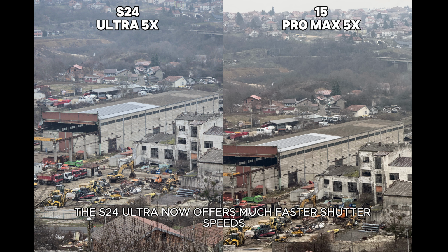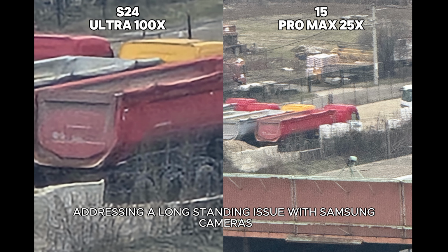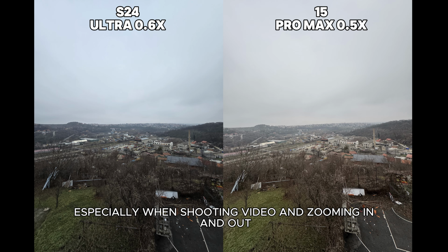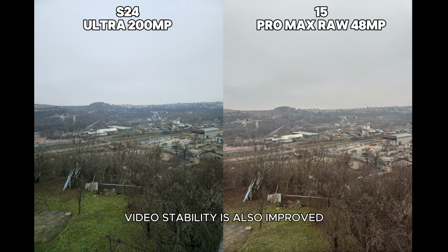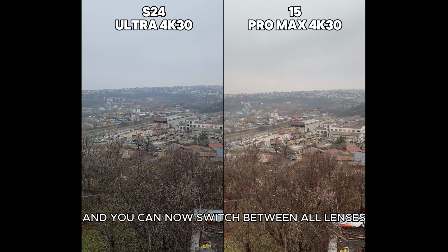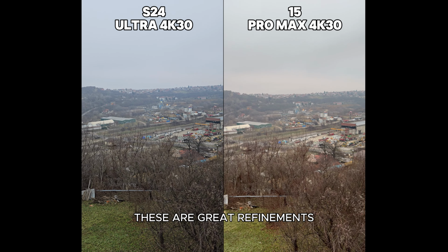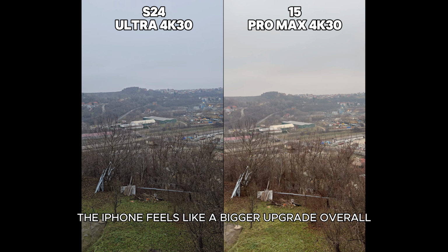In my testing, the S24 Ultra offers much faster shutter speeds, addressing a long-standing issue with Samsung cameras. Lens switching is smoother, especially when shooting video and zooming in and out. Video stability is also improved, particularly at longer zoom ranges, and you can switch between all lenses when recording at 4K 60. These are great refinements, but I will still argue the iPhone feels like a bigger upgrade overall.